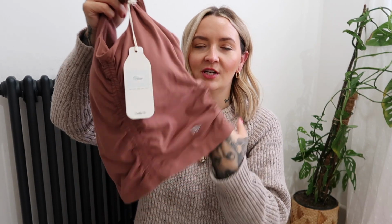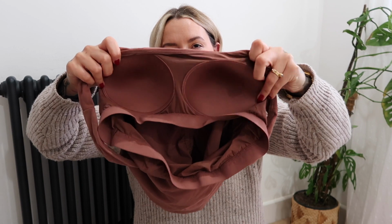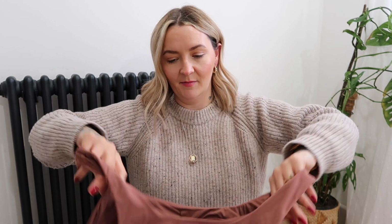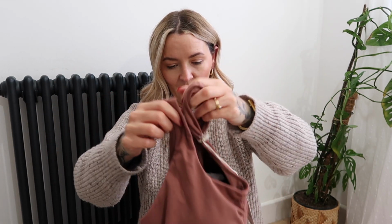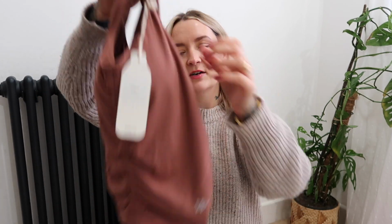It's got like this ruching up the side as well, so it will be slightly cropped, but I really, really like that. I love the colour. Again, I got it in a medium. I don't think the cups are removable in that. They're actually built in, and it's got like this elasticated piece inside, but that's going to be really nice, really supportive, I think. And again, just the subtle branding at the bottom.